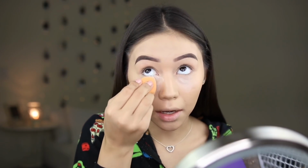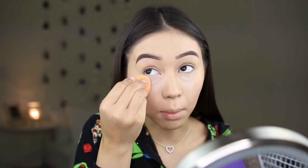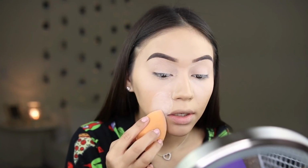But now I'm gonna be setting with Airspun loose setting powder. I would show you what the lid looks like, but it's full of powder right now. But I do use the shade Translucent, and I buy it at Walmart for anyone who's wondering. I feel like my sponges last a lot longer when I use a separate one to apply my powder, because then my foundation one won't get crusty as quickly.